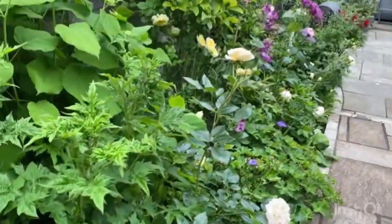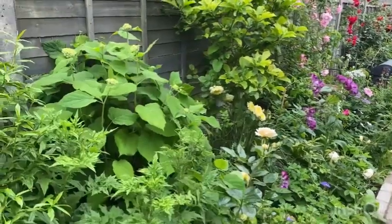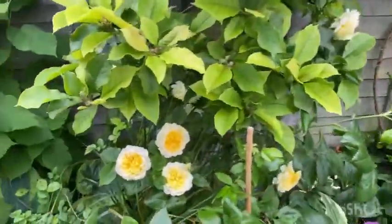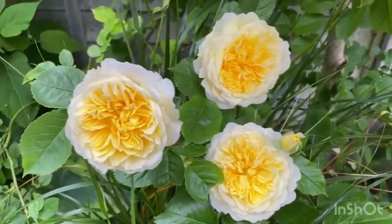So that is my border here. So I think this is the end of my garden tour. I shall leave you with this beautiful trio of blooms here of The Pilgrim.